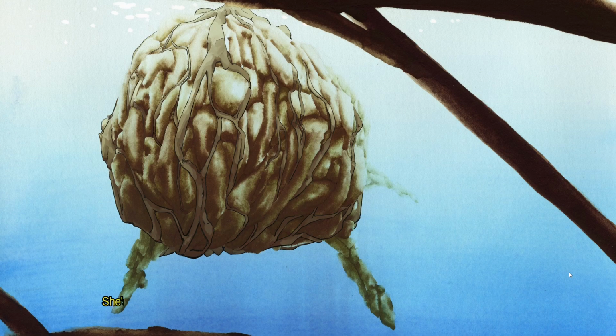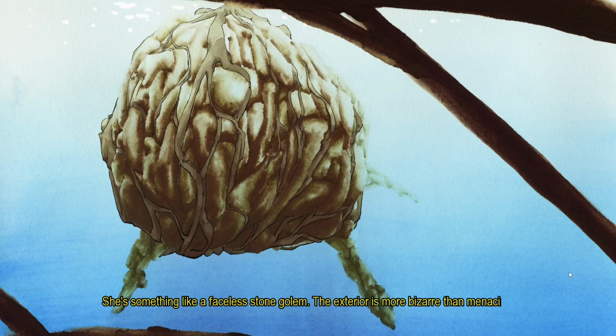Ugh. Is that another thing? Like a faceless stone golem. Another one? The exterior is more bizarre. Oh my god, there's so many mommies. It's a game about mommies and their babies. Kind of armor, but our crew is at a loss to describe it on first sight.